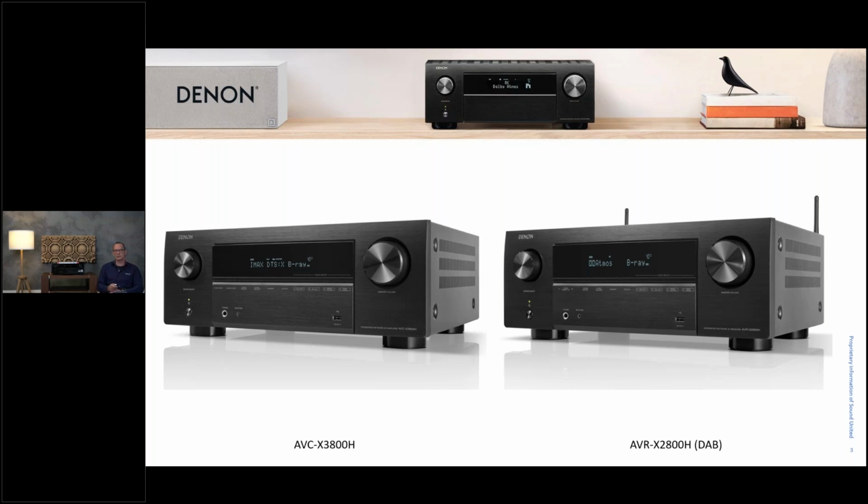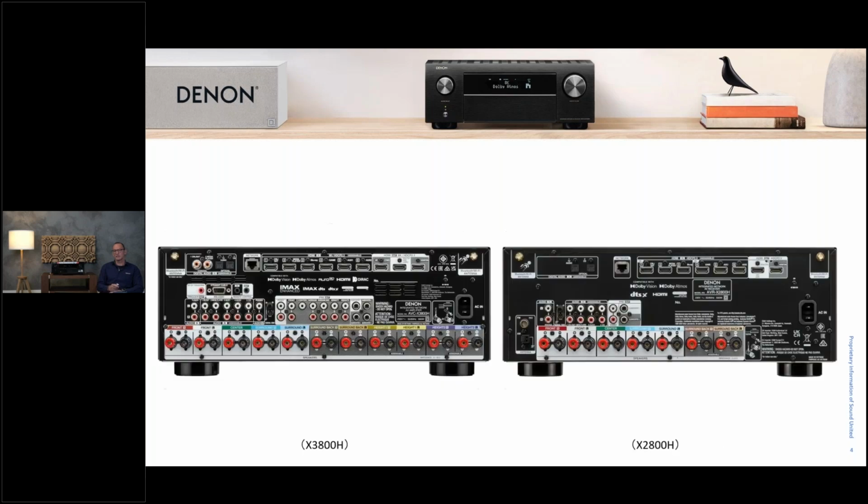As you will easily notice, there is no change to the current models. So 2700, 3700, they do look cosmetically identical. However, the changes do come when we have a closer look at the rear panels. We have the 2800 on the right hand side and the 3800 on the left hand side.